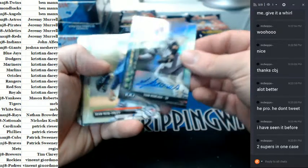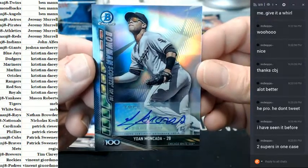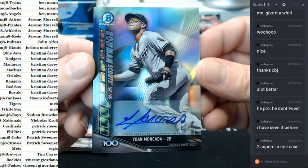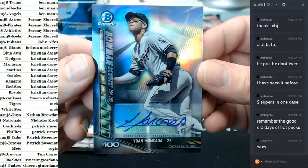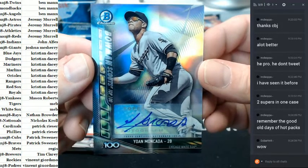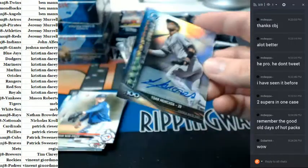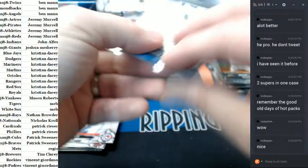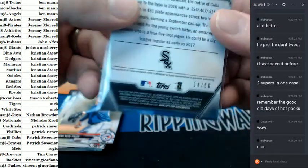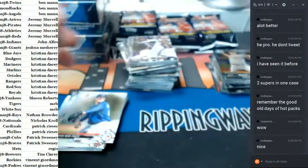But a Chicago White Sox, Bowman Scouts, top 100, Johan Moncada of the Chicago White Sox. Numbered 14 out of 50. He is the number one prospect as well. Number one prospect.